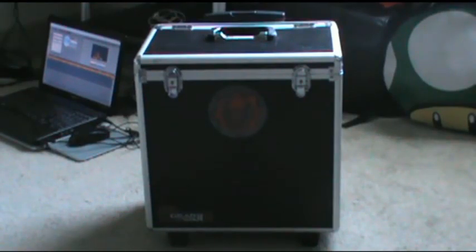I don't have the other one with me. The other one I have my PS3 in, that I carry my PS3 around in. This is what I use for my Xbox, and I only need one to show right here. So give me just a moment and I will show you exactly what it can do.